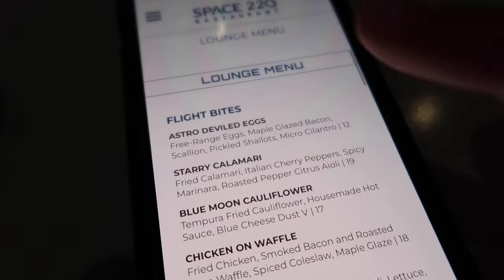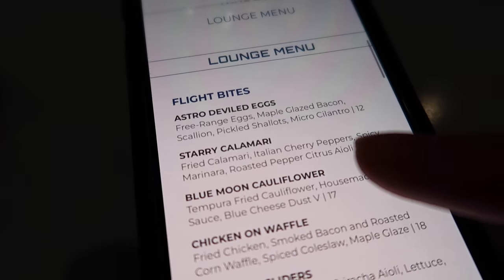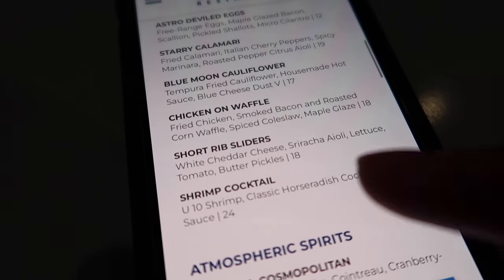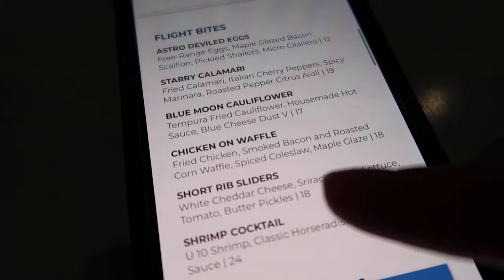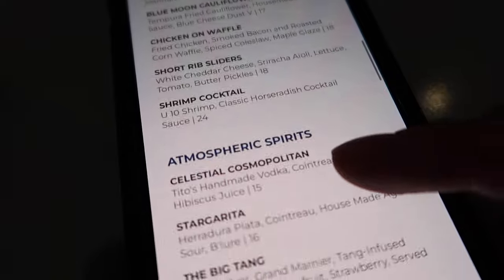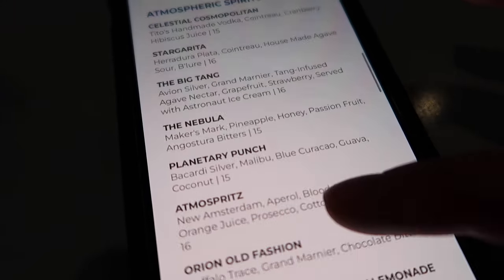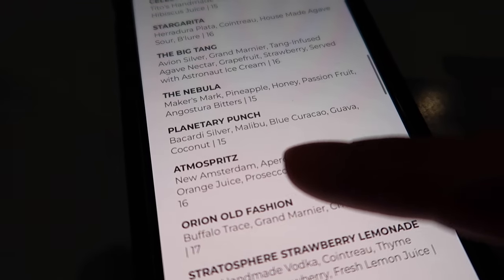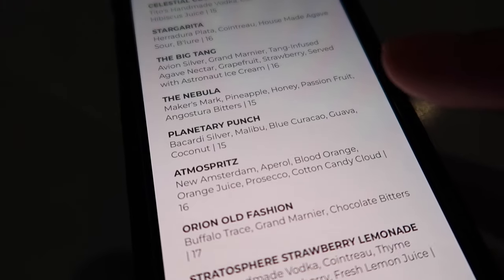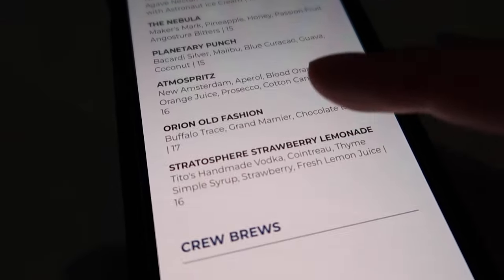So just to give you an idea of the lounge food, I had the deviled eggs. I thought they were 18, but they're actually 12. Oh, it was maple glazed bacon, that's why it tasted really sweet. Then Emma had the chicken and waffles, which is the fried chicken, smoked bacon, and roasted corn waffles, spiced coleslaw, maple glazed, hers were 18. Cocktail wise, Emma got the nebula to start with, didn't like it, so she's gone for a Coke. And I had the planetary punch, which has got Bacardi Silver, Malibu, Blue Curacao, guava, and coconut for $15. It tastes just like a pina colada, basically, but it's blue. So yeah, it is cool.